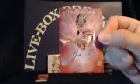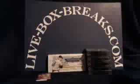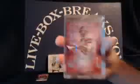For the Giants, Ryan Nassib. That one a super short print. Let's grab a one touch. Giants going to Empire 17. I believe that is Andrew. Congratulations, Andrew. This one numbered 3 out of 25.